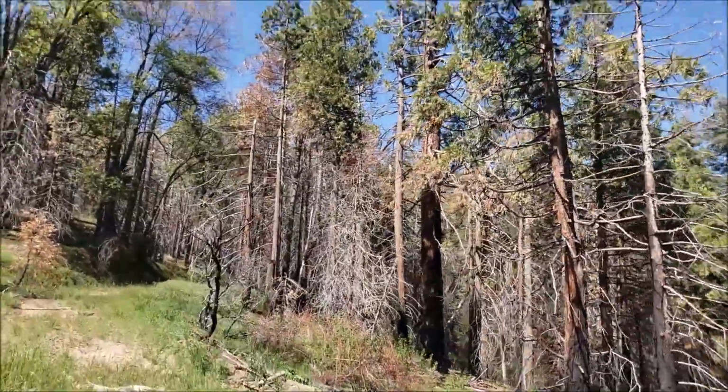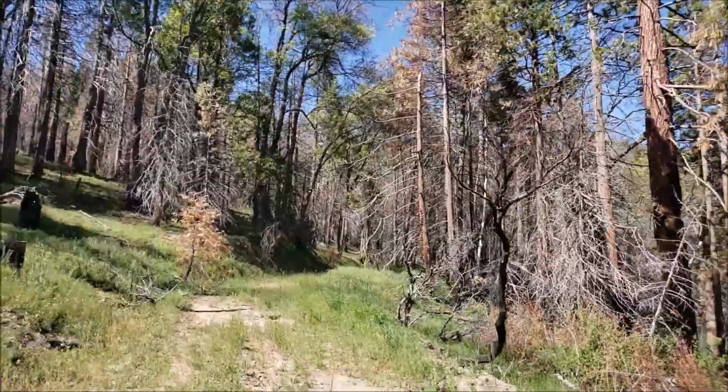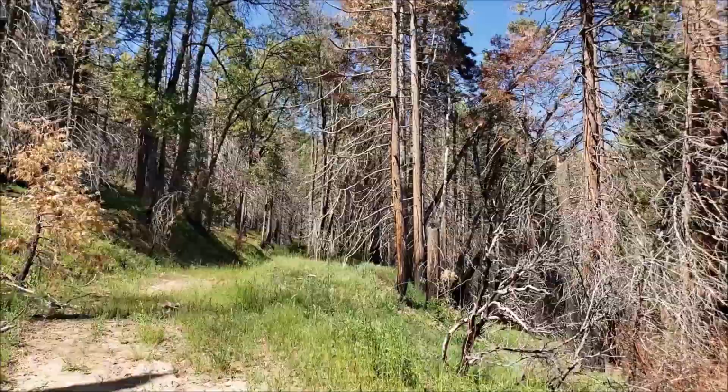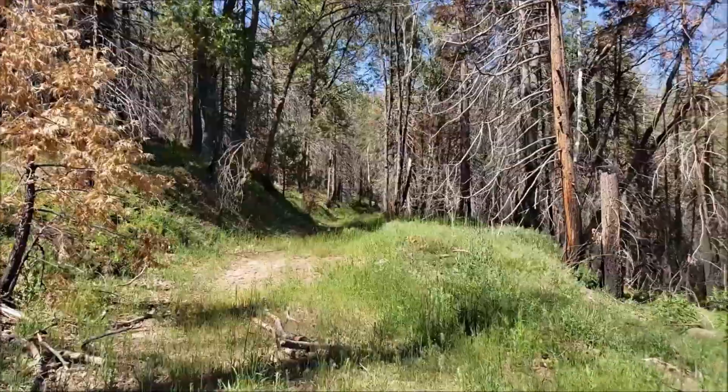This is where the fire was set as more of a backfiring or firing out operation on a cool evening, letting the fire back down the hill. And you can see the charring on the bottom of the trees is much lower.